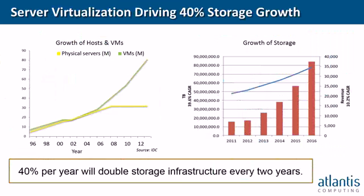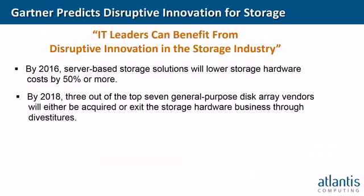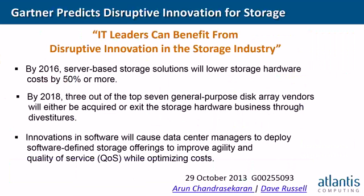So there really has needed to be an answer to that problem. Gartner, in fact, has seen it, and as recently as October submitted some predictions, things like 3 out of the top 7 disk array vendors are going to start to consolidate because of the need to focus and become more efficient, and that software itself will cause data center managers to deploy higher quality offerings to improve their ability to manage the growth in storage. So there's a lot of people looking at this space, a lot of analysts prognosticating on where this is going to go. So enter the software-defined data center.